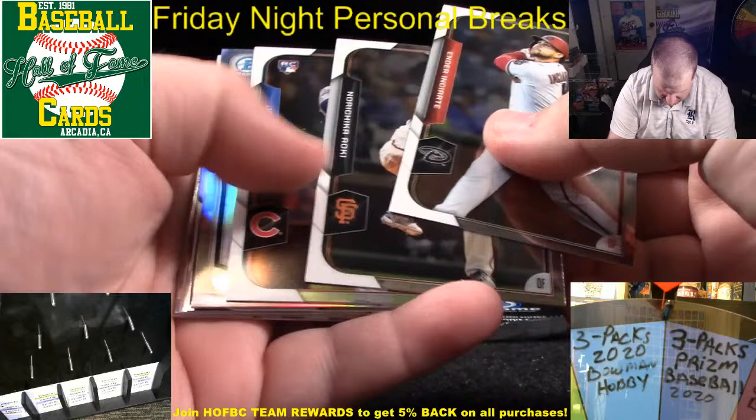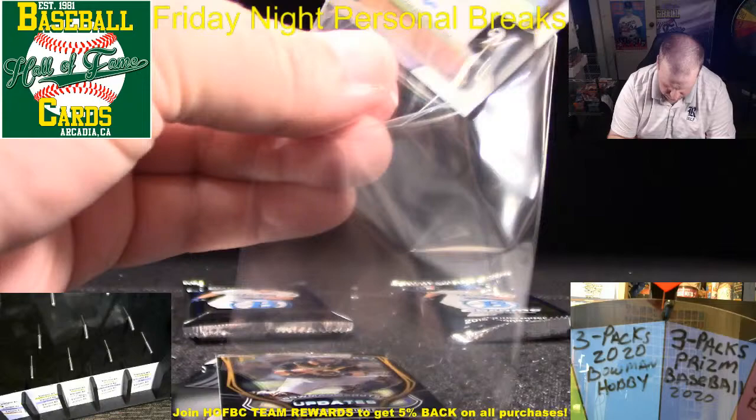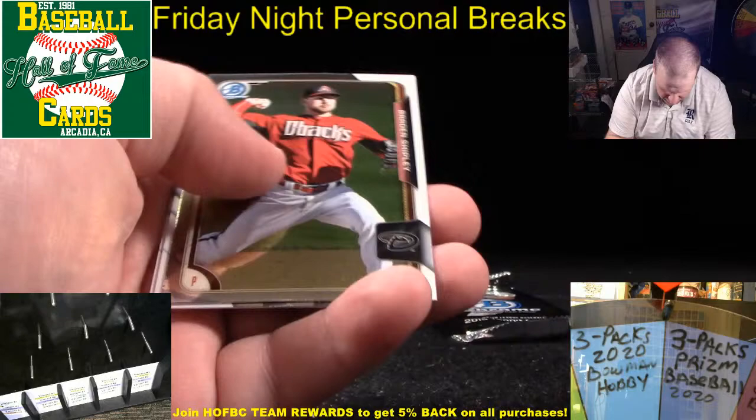Inciarte, Nori Aoki, I remember that guy, Soler. Gilbert Lara, refractor auto out of $4.99. Reese McGuire, Taewon Walker, Defoe, Smith, Almani, Sims, Shipley, McCann, and Michael Bourne. You guys should have one auto left, I believe.